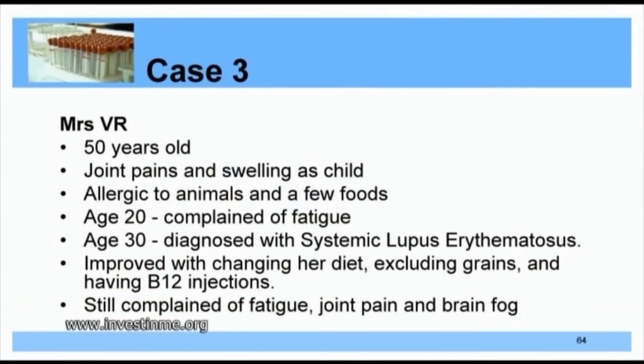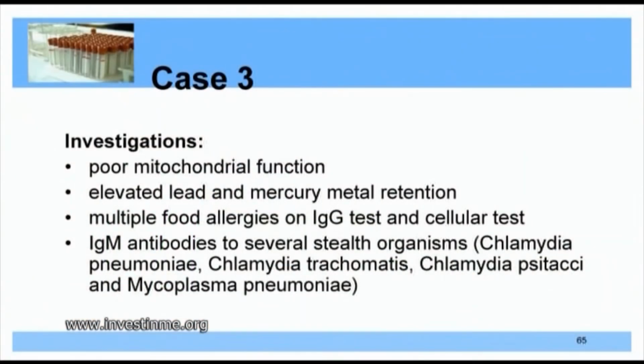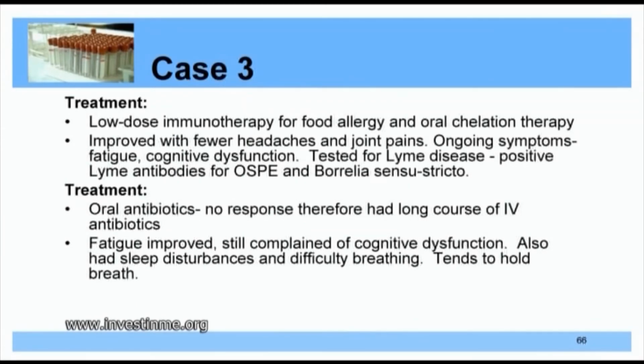She continues with her low-dose immunotherapy and phytonutrients. And have I got time for 2 more or not? 1 minute, yes, okay. 50 years old, joint pains and swelling as a child. She was allergic to animals, only able to manage a few foods. When she was 20, fatigue. Age 30, SLE, improved with changing her diet, excluding grains, having B12 injections. Still complained of fatigue, joint pain and brain fog. Poor mitochondrial function, elevated lead and mercury, metal retention, multiple food allergies. She had IgM antibodies to lots of stealth organisms, and she was treated with low-dose immunotherapy.